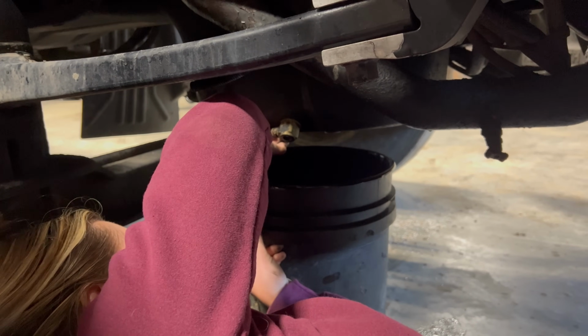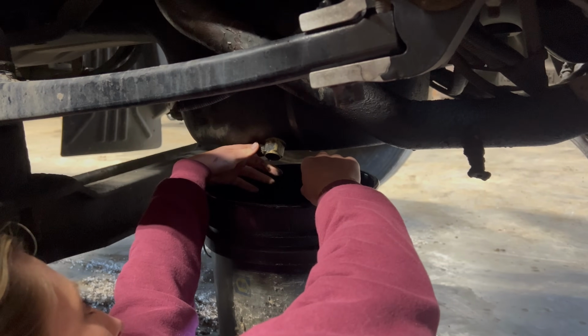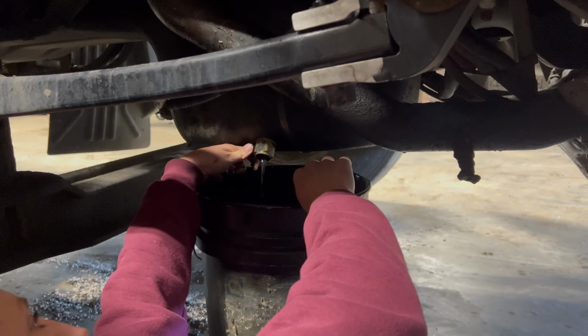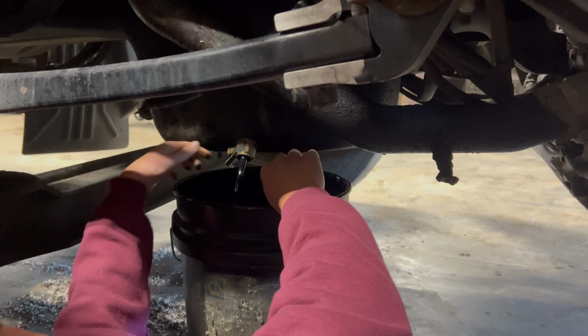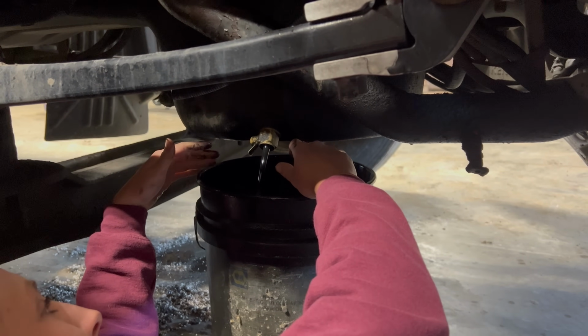See what I'm talking about? Yeah, but I don't. There you go. Got her. All the way. Oh. Now you're draining. I don't know if it'll all fit in that bucket though.